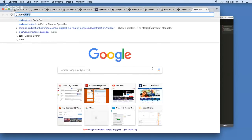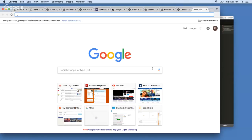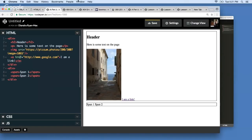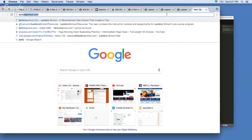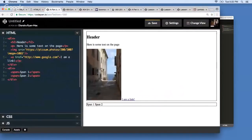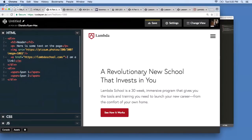So I'm going to Google CodePen. Oh, did I forget the D in Lambda? Oh, geez. Thanks, guys. It's always the simple things. Let's try. I'm just going to open Lambda School. So lambdaschool.com. That's definitely right. I'll try this. Oop. Well, there we go.